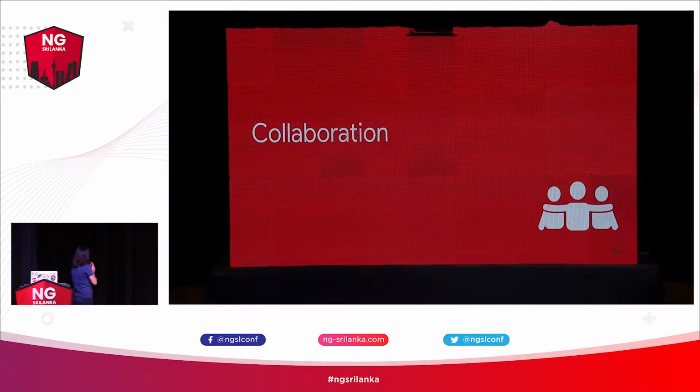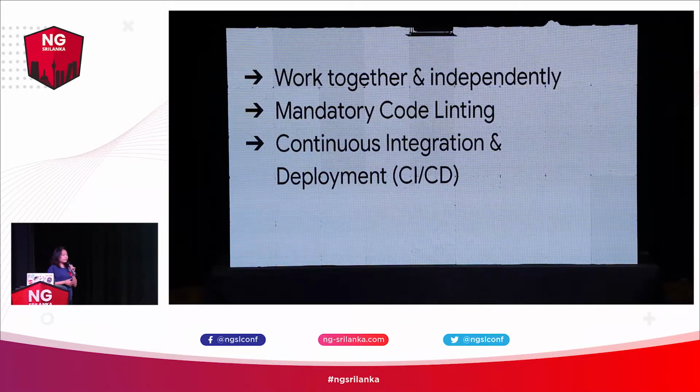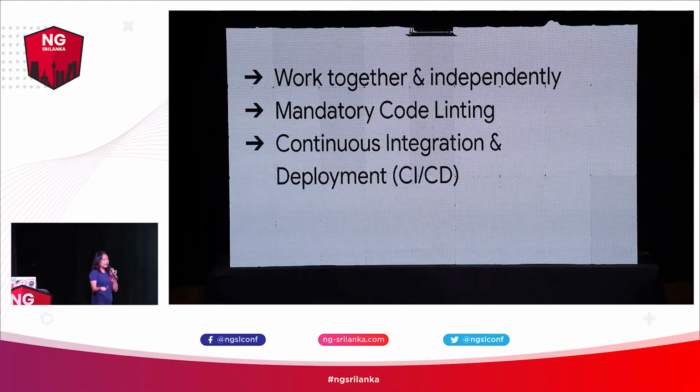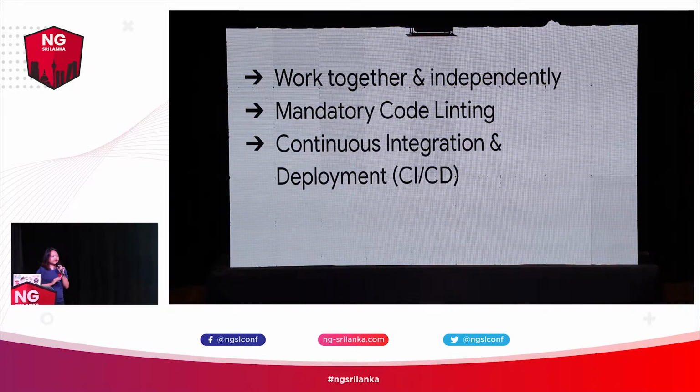Okay, next, let me talk a little bit about collaborations. I'm going to show you this photo. These are my two ex-colleagues, and the three of us worked together. In this project, we needed to work together, but independently, because we worked at different times. And we wanted to put in some code standards, so we needed to make sure that all the code we check in must pass the linting that we set.